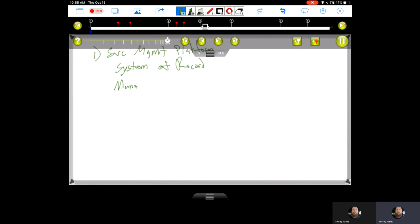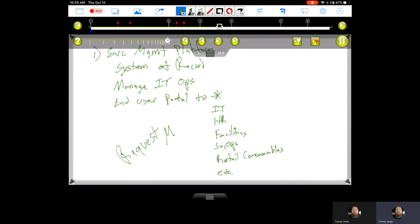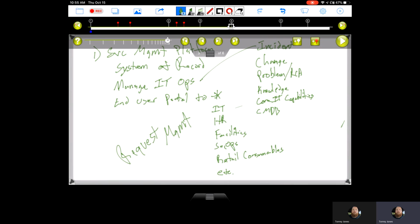So let's dive a little bit more into what these four pieces of capability are. We have a service management platform, right? Enterprise service management. This is the system of record for a lot of IT organizations. This helps manage IT operations. It is your general IT help desk solution. It provides an end user portal to not only IT, but from an enterprise service management perspective, this end user portal could be leveraged for HR, could be leveraged for facilities, security operations. You could have a portal for retail consumables or other things of that nature, right?